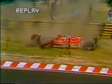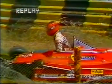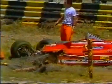Right, there's a definite front end failure, probably the left-hand front suspension, because both front wheels you can see just splayed out, and the car just went straight on with no steering. Villeneuve has had a reputation for crashing, but that was no fault of his. Obviously some sort of suspension failure. Look at the front of the car as Villeneuve slowly gets out of it. Watch his knees come up now out of the car. You've seen, and there's the damage. A very, very shattered Ferrari.